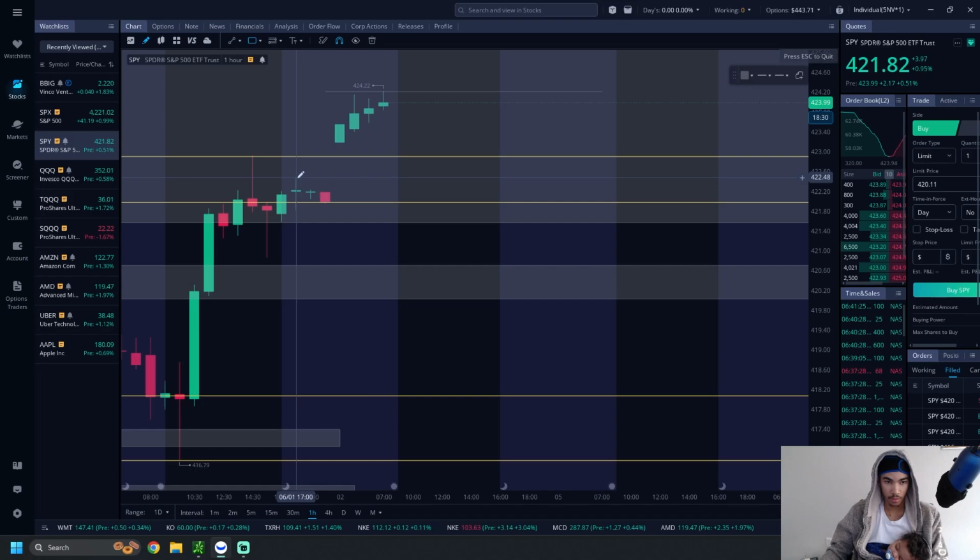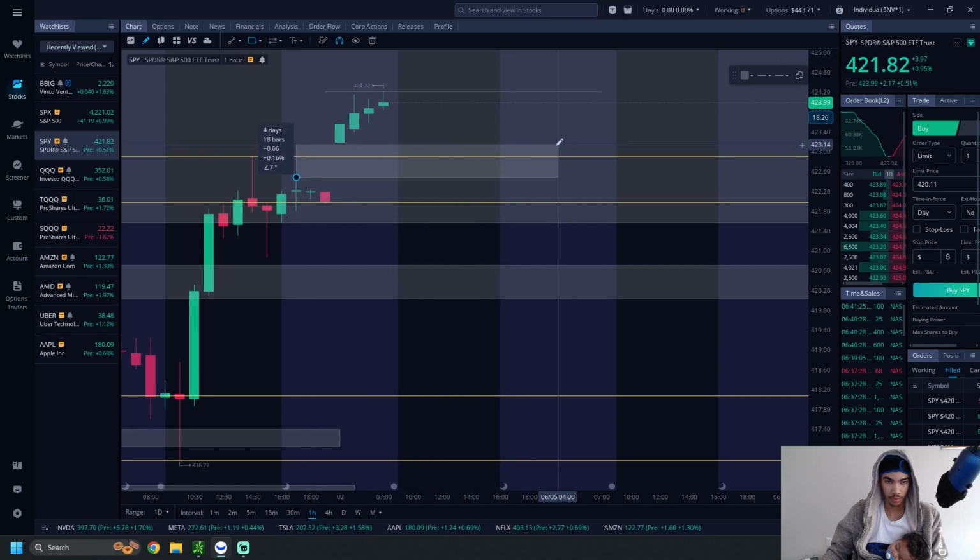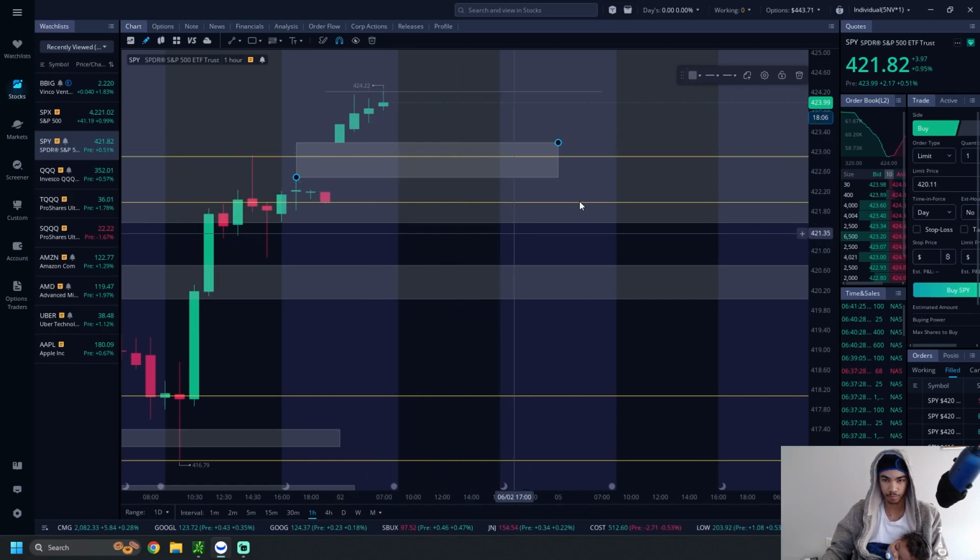We have a rectangle. We'll just draw a small zone from the top of this wick to the bottom of this candle. If price is going to pull back, we can look for it to come into here. And we do have this significant level here. And then this would be the zone we'd be watching to get below to make the inference that price could possibly start pushing down.